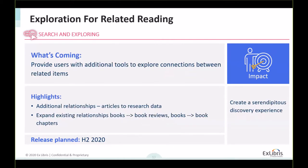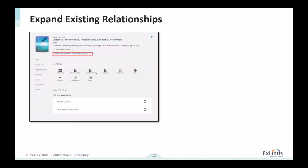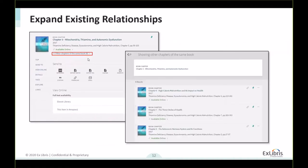So that's really all about search and ranking. Exploration: we started last year to add relationships via a graph database to the discovery experience. That is, we connected books and book reviews, and we started to connect books and book chapters. There is, of course, a lot more data that we still need to connect.